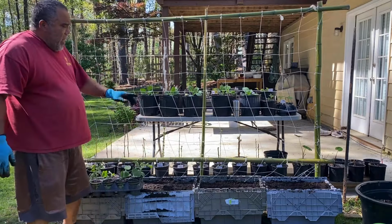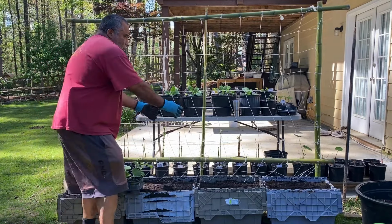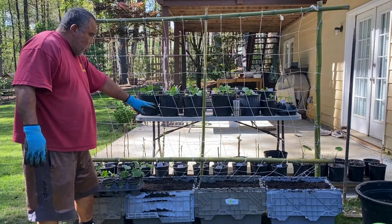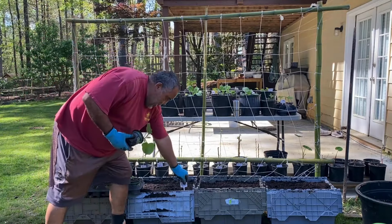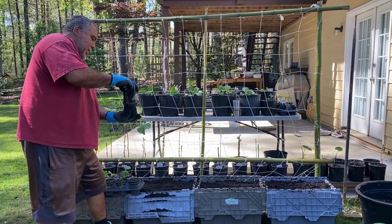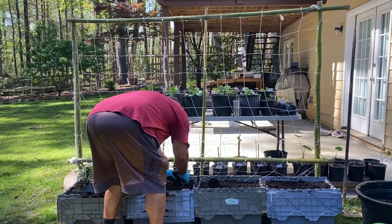All right, so we're gonna put the butternut squash toward the center in the back, because then they'll grow up and spread out. So we'll put those kind of toward the center. Looking good. All right, put you right there.